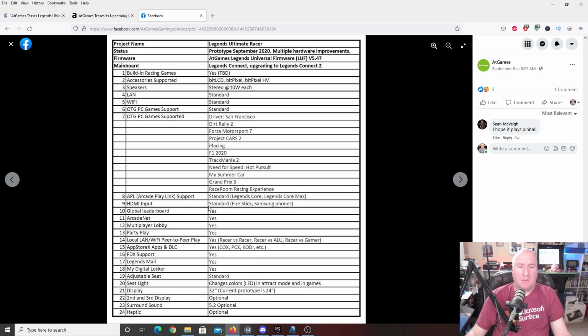HDMI input for Fire Stick, Samsung phones. Global leaderboard, ArcadeNet multiplayer lobby, party play. Local LAN, Wi-Fi peer-to-peer play. Racer versus Racer, Racer versus Gamer, Racer versus ALU. I'm guessing that's AtGames Legends Universe. App Store.